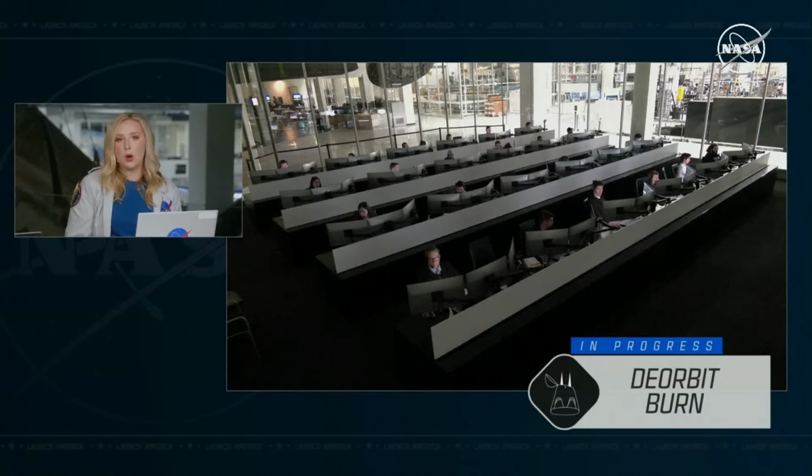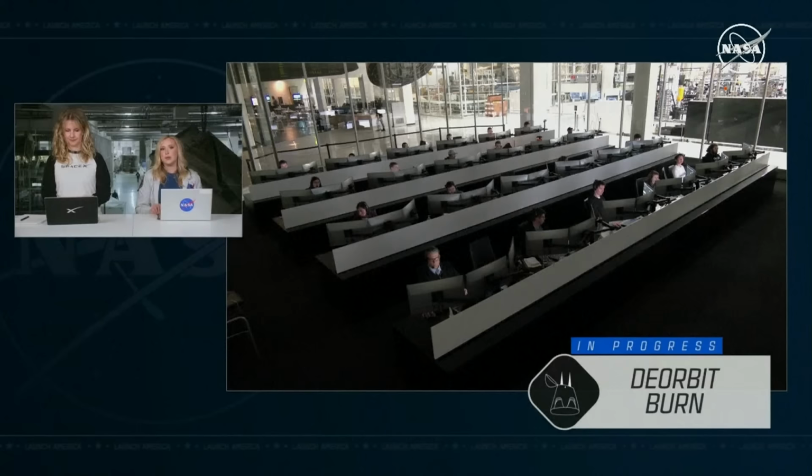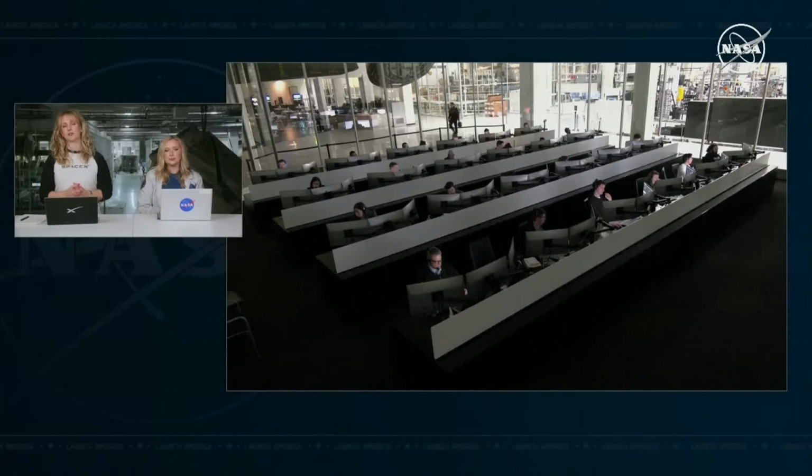And again, that deorbit burn is currently underway. We're 5 minutes and 35 seconds into it, with just about 8 minutes remaining. Now, we are waiting to hear the call out for nominal burn to confirm completion of the deorbit burn for Dragon Endurance. As we mentioned earlier, when we have views of the capsule, we will bring them to you, but due to ground station coverage, unfortunately, we don't have them for the entire show.